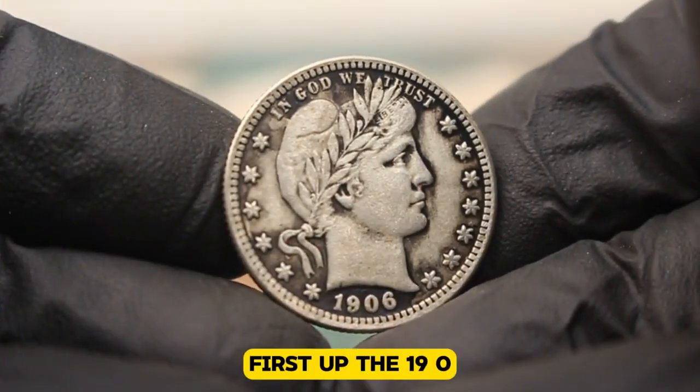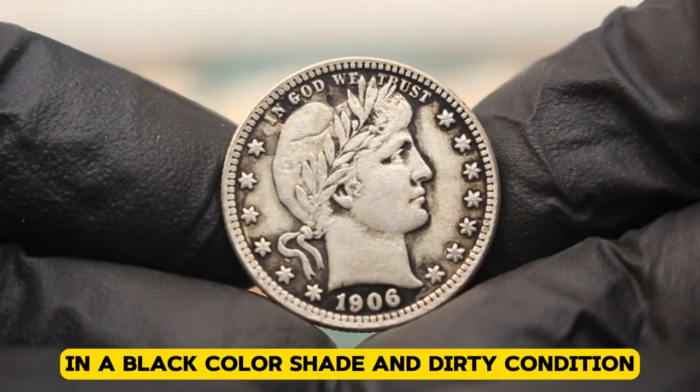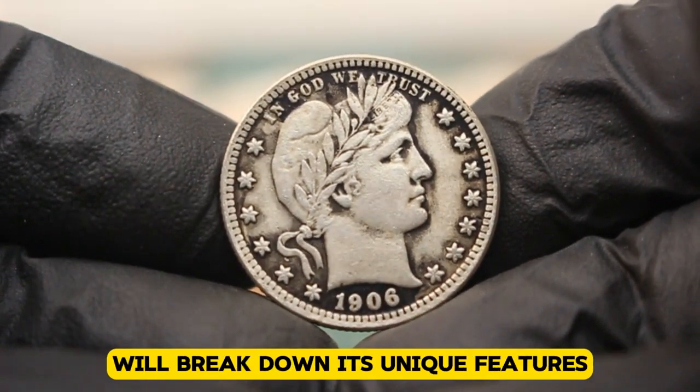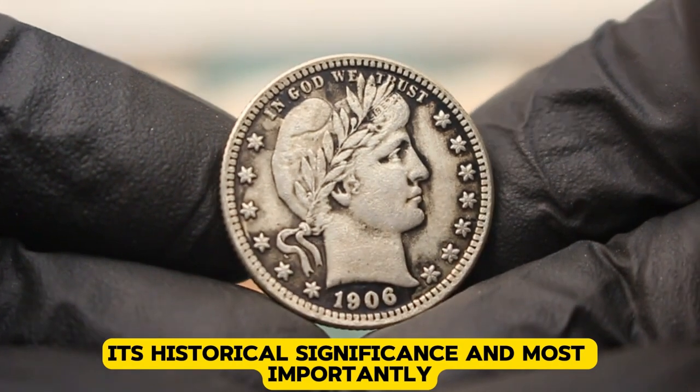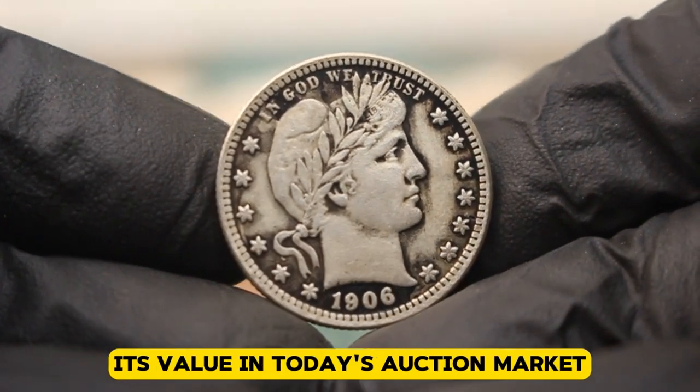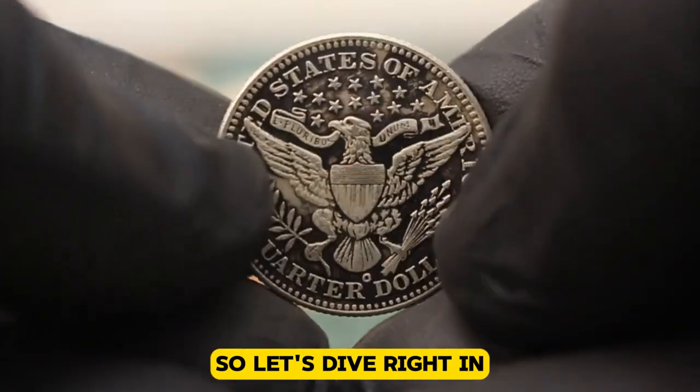First up, the 1906 silver Barber quarter dollar with the O mint mark, in a black color shade and dirty condition. We'll break down its unique features, its historical significance, and most importantly, its value in today's auction market. So let's dive right in.